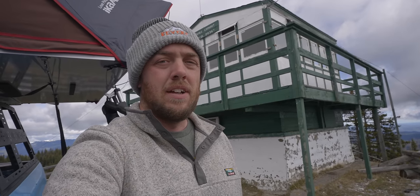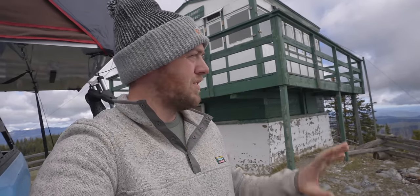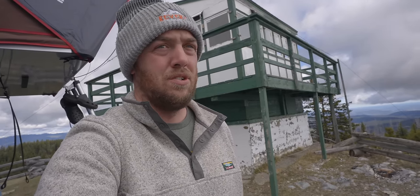Last night ended up being kind of windy up here and really cold. I had to get up in the night. It was freezing. But still a really cool place to camp, you know, waking up with these views all the way around. Actually, the sun was rising one of the times I got up, and it was really cool.